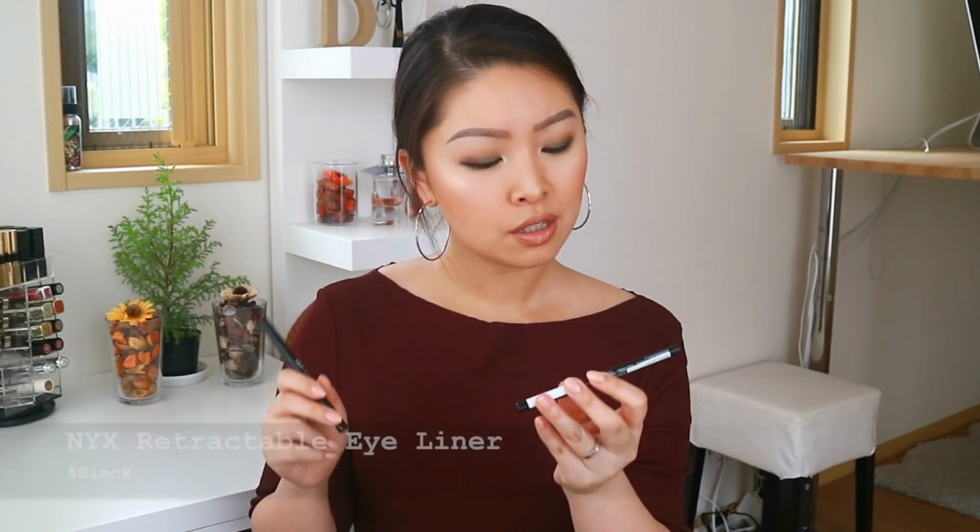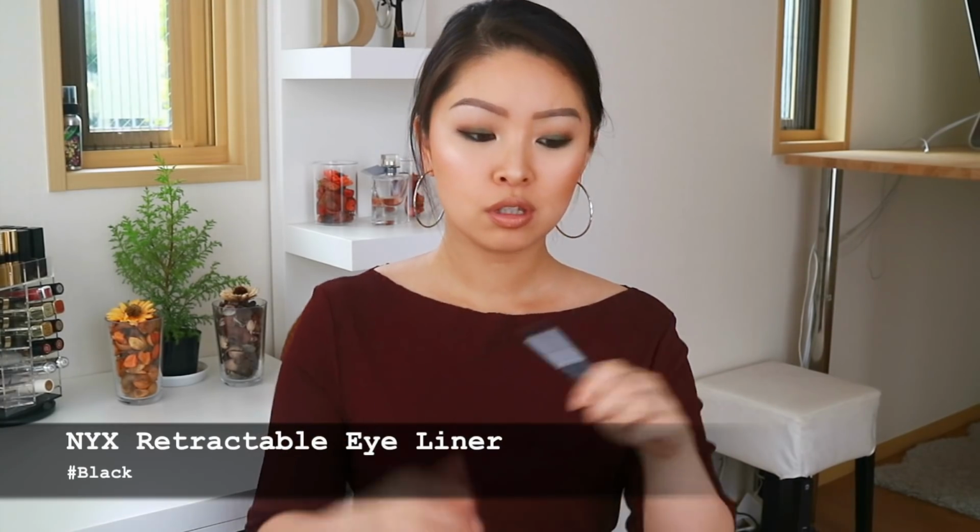One is from NYX. This is their retractable eyeliner. It's a typical gel liner. I use it to fill in my lash line and also my waterline. Because I wear liners almost every day, I always use a gel liner to do the lash line and waterline, and use a liquid liner to do the wing line. And for liquid liner, almost any drugstore brand will work on me because I never have a problem with wing liner fading off. But for gel liner, especially in my waterline, I have tried high-end and drugstore and none of them will stick around on my waterline.